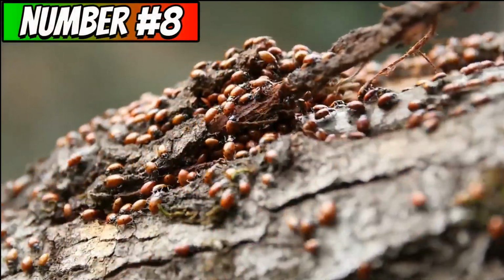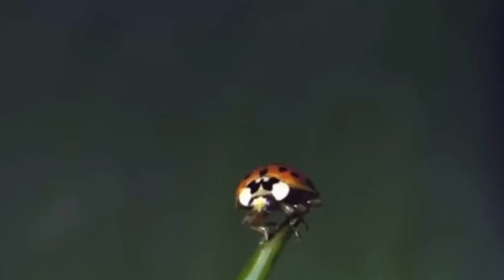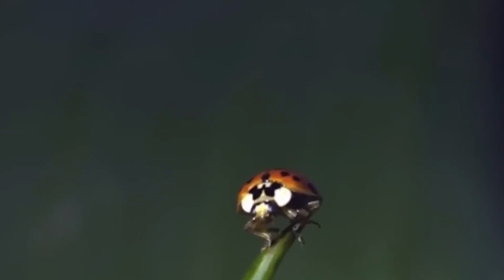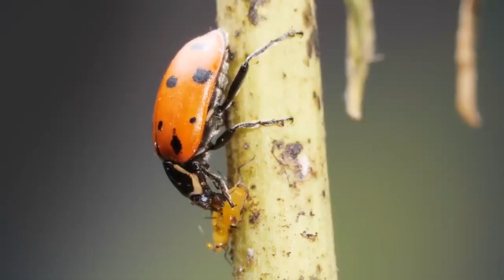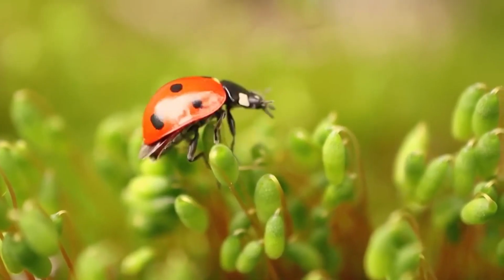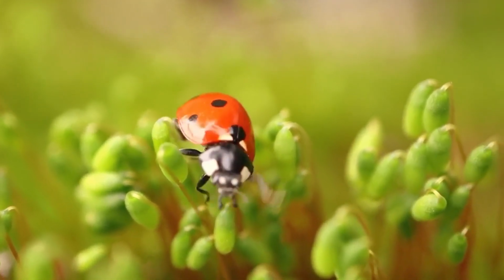The ladybugs are found all over the world in a vast range of ecosystems such as forests, fields, gardens, and urban areas. They are carnivorous insects, since they feed off aphids, mites, and other small bugs that are pests to plants, attracting them by scent.